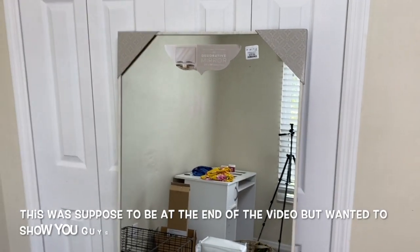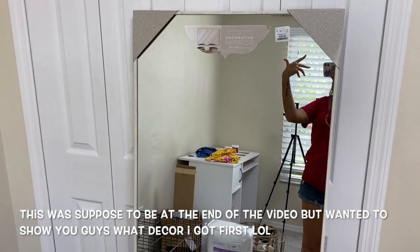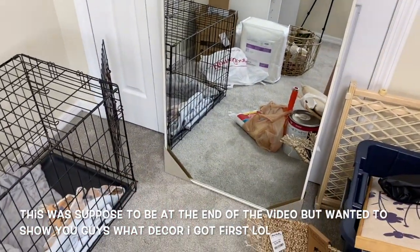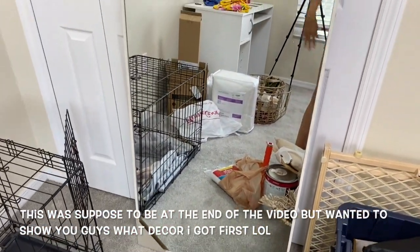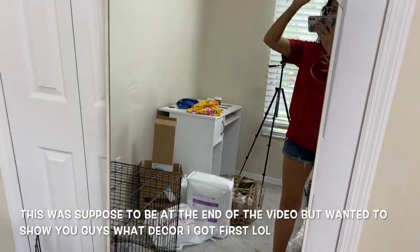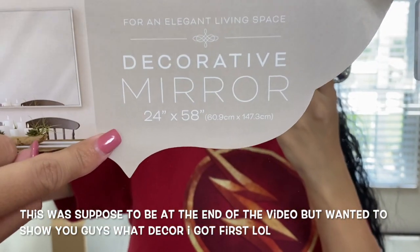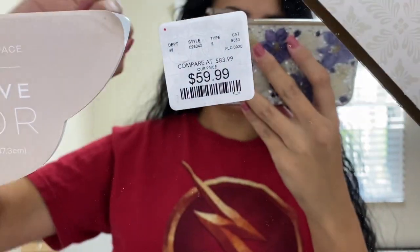So before I end this video, I just wanted to show you guys some decor I got for the bedroom as soon as I finish it, which will be in part two. But I got this floor mirror, full length. Here are the details of it. This was $60 and it was from Home Goods.